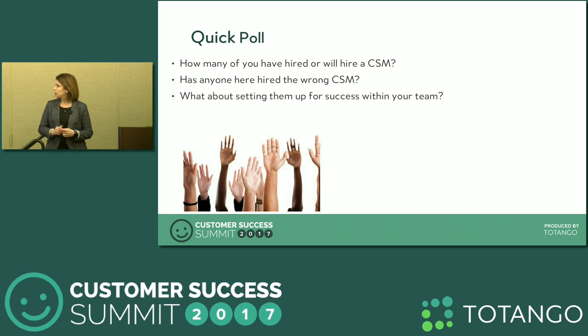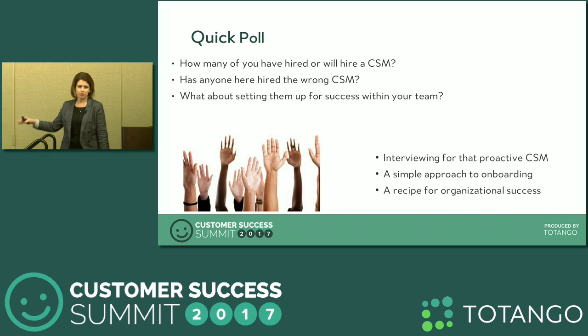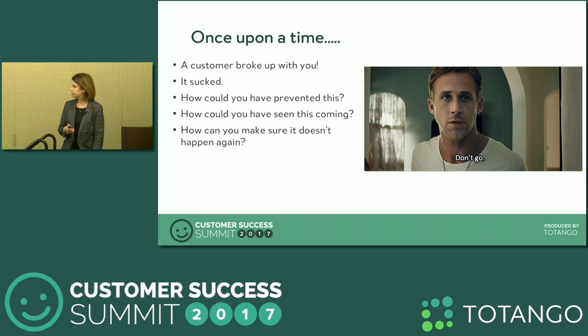Okay, it's really important to set them up for success within your org, especially seeing customer success is such a new thought in a lot of organizations. So the good news is we're going to talk about these 3 things today. We're going to talk about interviewing for that proactive CSM, a simple approach to onboarding, and then I'm going to give you a recipe for organizational success.